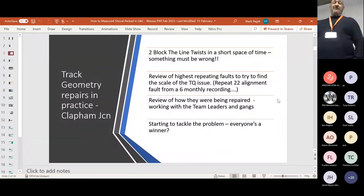So I went out with all the gangs and the team leaders and saw what they did and what they didn't do. And obviously some people there were really good. Anyone remembers Ricky Hart, the track chargeman down there, the legendary man he was. Obviously anything that he fixed stayed fixed. Some of the others, not so much. So we decided to start tackling the problem one at a time.